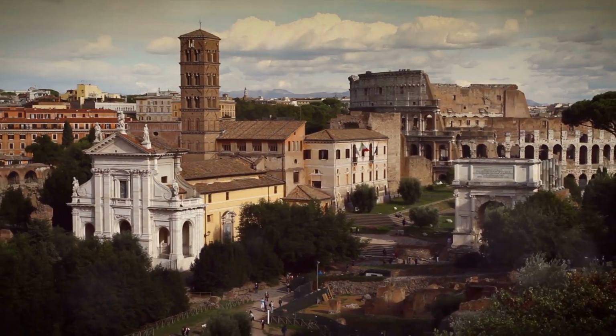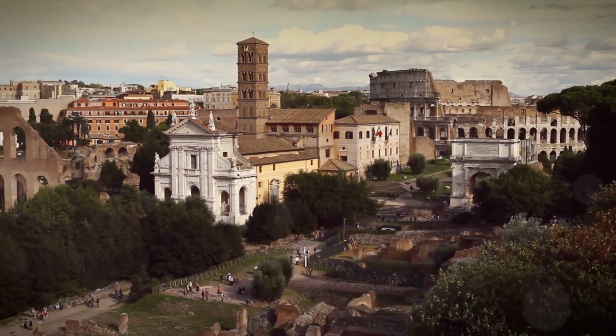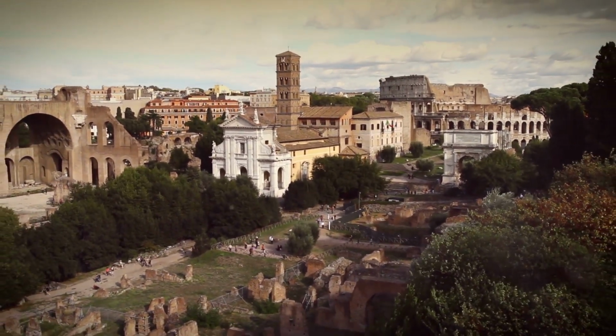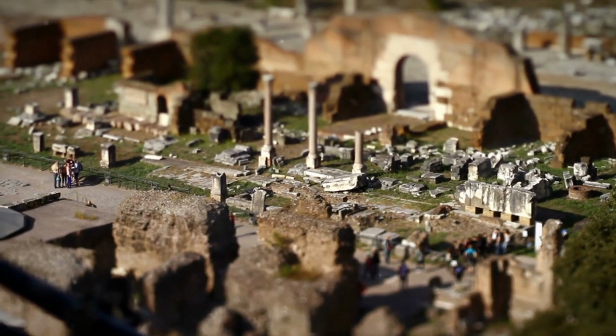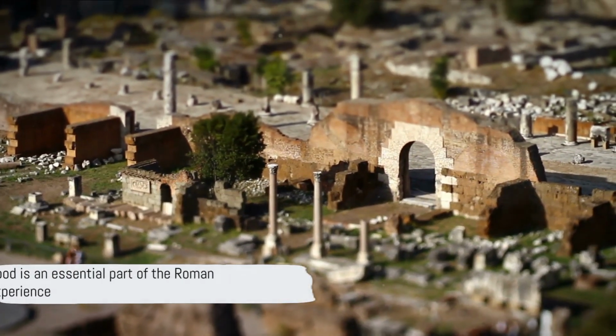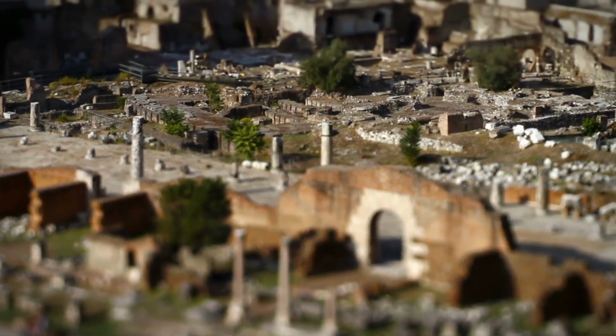When it comes to dining etiquette, Romans appreciate a relaxed and leisurely meal. So take your time, savor every bite, and don't hesitate to ask for recommendations. And remember, it's vino rosso for red wine and vino bianco for white. Food is not just nourishment, it's an essential part of the Roman experience. So, indulge in these winter delicacies.